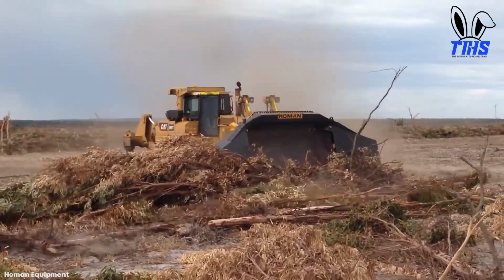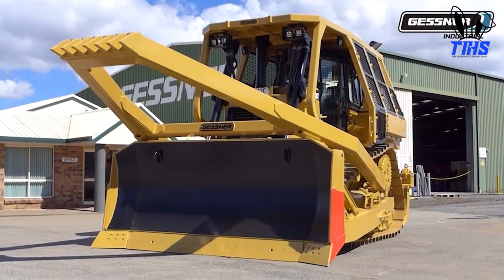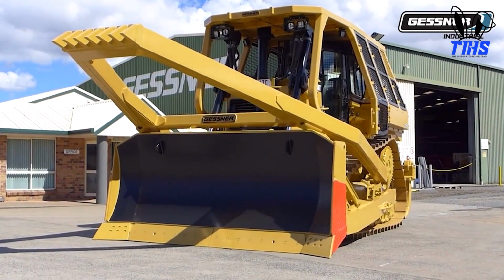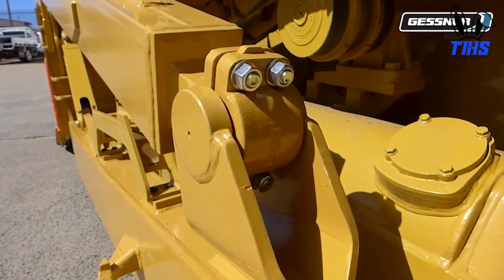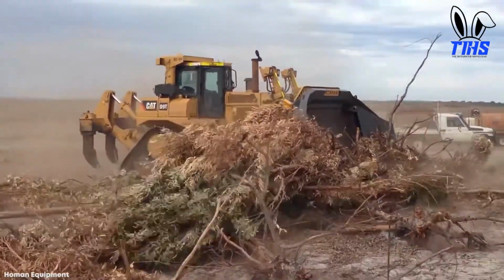Rather than having a team of workers with shovels trying to clear a region of land, a stick rake like this will make light work of virtually anything that's in the way. So, if you visit a large working farm anywhere in the world, it's quite likely they'll have one of these on hand for when they need it.